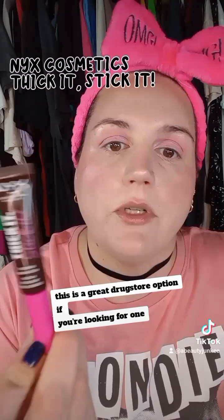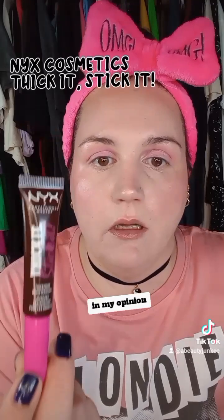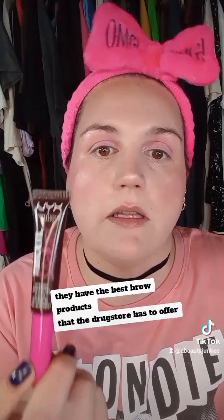This is a great drugstore option if you're looking for one. They have it in different shades. It's NYX Thick It Stick It. In my opinion, they have the best brow products that the drugstore has to offer. Do not sleep on NYX.